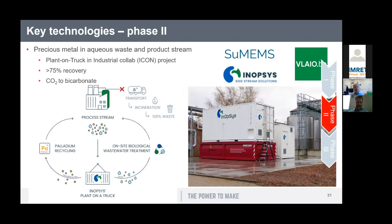Simultaneously with the distillation work, we focused on the recovery of the precious metal. We did that using the know-how of a recent industrial collaboration project, an ICON project, as we call it in Belgium, funded by the Flemish government. This was a collaboration between IG Biopharma, Inopsys, Janssen Pharma, and academic knowledge institutions. The outcome of that ICON project was a plant on a truck setup.